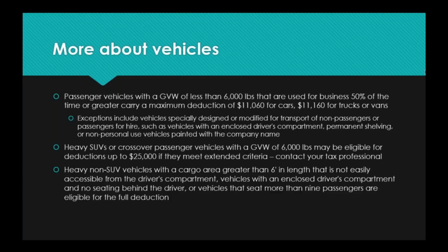So to close that loophole, they have reduced the eligibility for those heavy SUVs or crossover passenger vehicles, but acknowledging that they are still sometimes used for legitimate business purposes. That's why there are some extended criteria items related to those types of vehicles. So again, talk to your tax pro. There's some more information there. There's more money potentially on the table if you've purchased one of those within this calendar year.